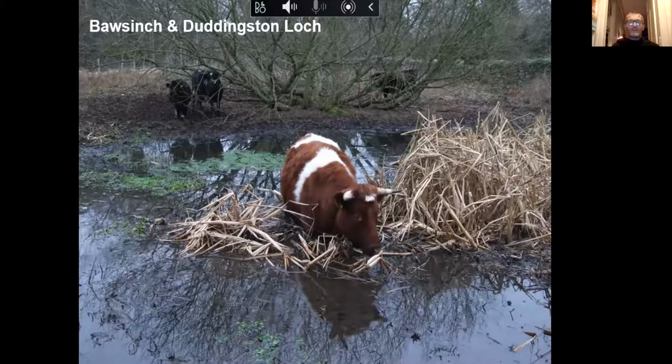This photo also shows how grazing animals are not only excellent at managing grassland, but benefit wetland areas such as this pond at Bo'ness Inch and Duddingston Loch, where the cattle removed the reed mace, which was choking it, and restored the open water in the course of one winter grazing season. It's quite a tough job to do by hand, and the cattle just did it so much faster and much more efficiently.